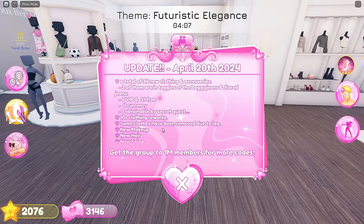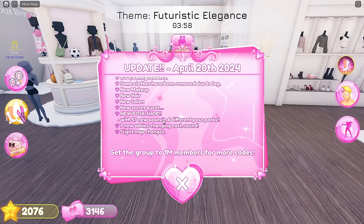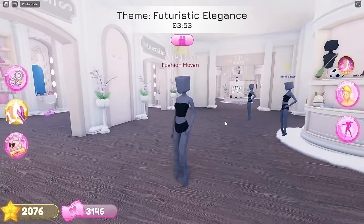Some clothes have been removed due to lag. New makeup, new hair, new salon, new secret quest, new pose shop. 57 new poses in 6 different pose packs and 7 new obbies changing each round and slight map changes. Let's just get straight into it.